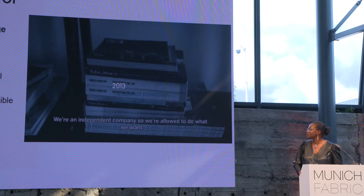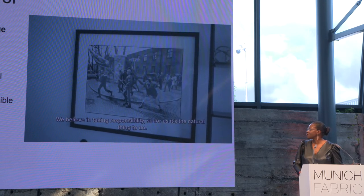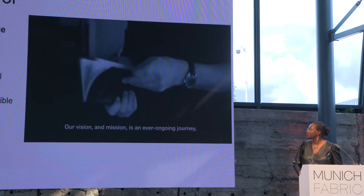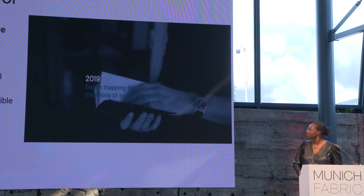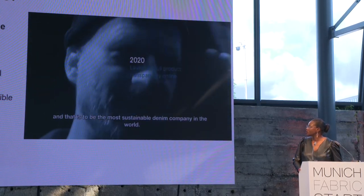We're an independent company, so we're allowed to do what we want. We believe in taking responsibility, so for us, it's the natural thing to do. Our vision and mission is an ever-ongoing journey, and that is to be the most sustainable denim company in the world.